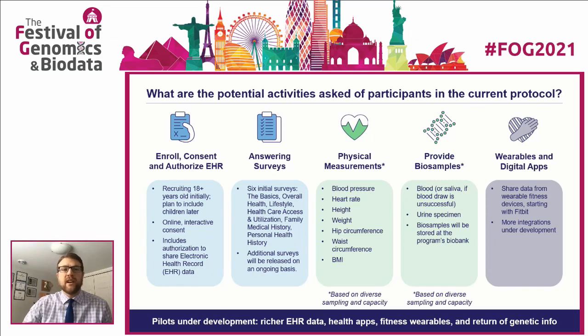So here is a great summary of all of the data aspects that are collected in the program. I have touched on almost all of these thus far, but really the basis of what we're looking at is some preliminary data that is mostly digitally collected and captured either through the EHR consent and transfer and through a series of surveys that are developed and delivered through the participant app. Next, here highlighted in green, is typically an in-clinic or in-person visit where we do some data collection, looking at physical measurements and biospecimens. And then, as mentioned just a slide or two ago, the ability to consent to bring wearable technology into the program, a more passive data collection approach.